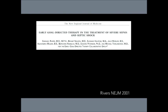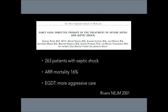And early goal-directed therapy in this trial produced an absolute risk reduction in mortality of 16%. So the mortality in the study was really high, 46% in the control arm versus 30% in the early goal-directed arm. And this was unheard of, and it, to this day, remains one of the only overwhelmingly positive ED-ICU-based studies in the last 20 years.